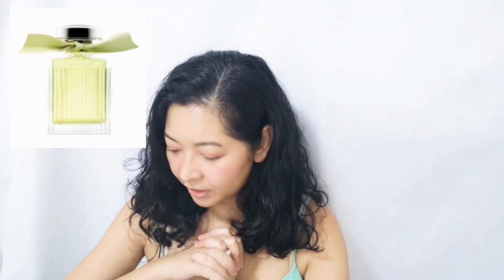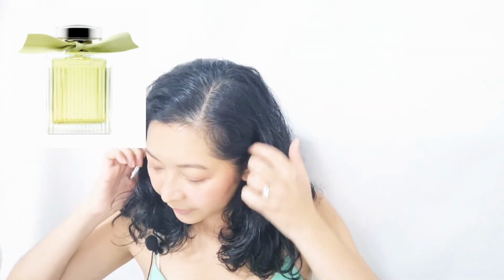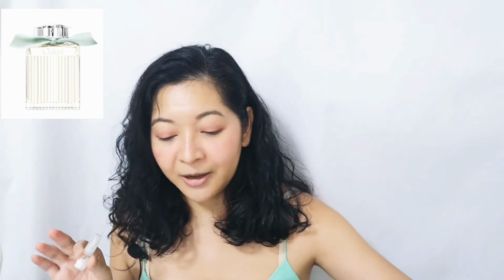Finally, I want to talk about the latest one, by Chloe Naturelle. Now this has just been released, 2021, and I found someone selling a decant, so I thought I would try it. You know, the bottle is green and it looked greenish, so I thought maybe finally they're going to create something that is similar to this.